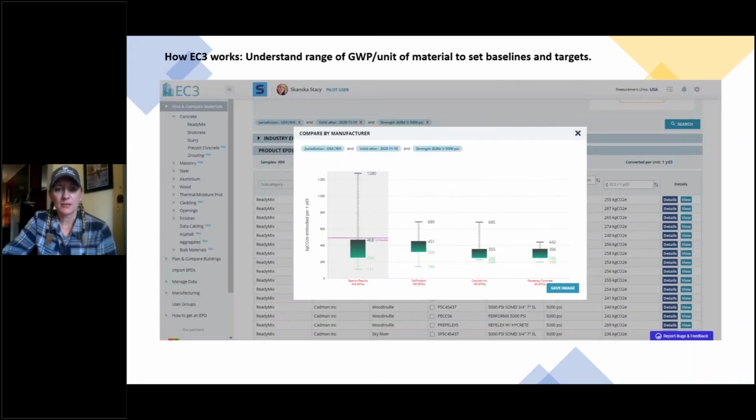Once you have also done your search, there's a compare button that you can click above the manufacturers, where you can actually look at the manufacturer level, who has EPDs that meet your search requirements, how many do they have, and directionally, how are they performing. So this is looking at 3 suppliers. You can see here, this is a Washington search, and this is November of 2020. Here's where all of their 5,000 PSI mixes are coming in. They all have almost 100 or more EPDs.